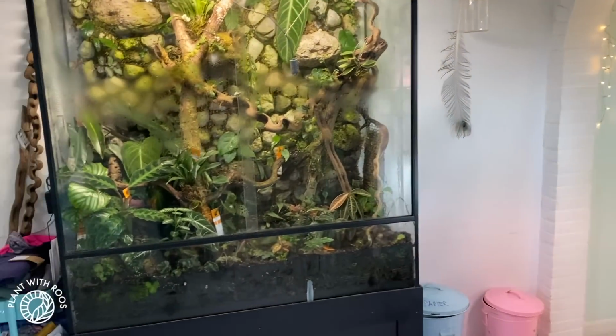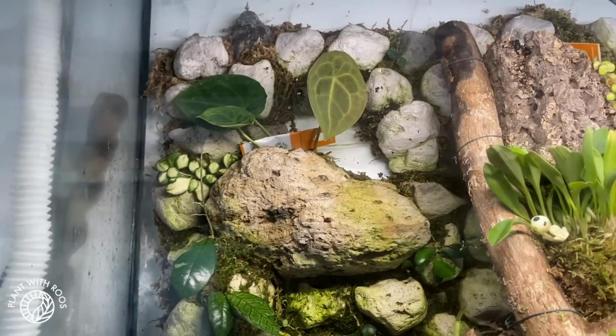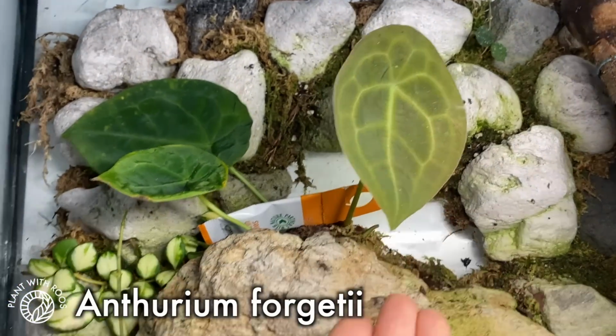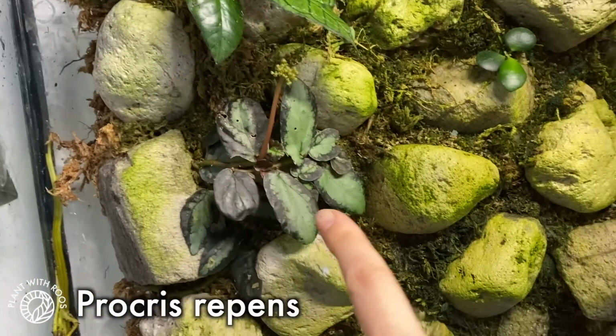From the shelves, let's head over to the big terrarium. I've done a few videos on this place recently, so if you want to see it more up close, you can. But just a few of the highlights. This is my new forgetti that I planted in here recently. There's a bunch of beautiful Hoya and terrarium plants.